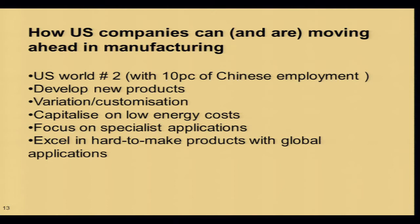US manufacturing, having led the world for 100 years in terms of being the biggest manufacturer, is now the second biggest manufacturing country in the world, with about 17% of world manufactured output. China's about 20%. But, of course, the important thing is that there's 10 million people working in American manufacturing, 100 million people working in Chinese manufacturing. Productivity in America for something almost the same size is much, much higher.